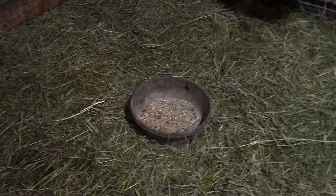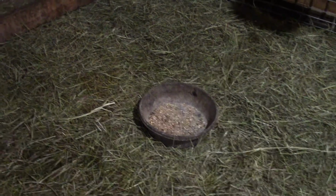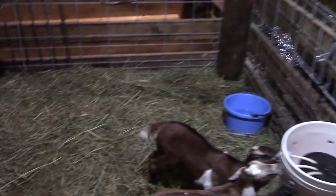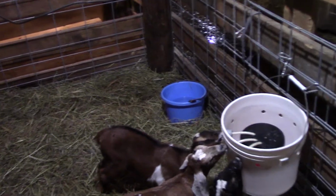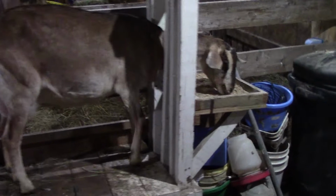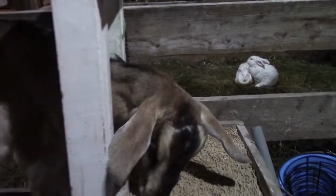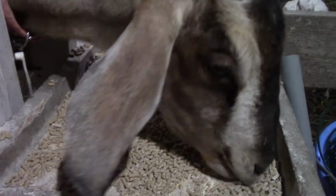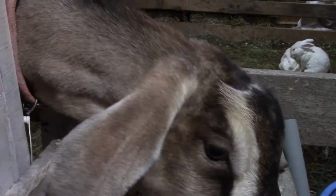And they're just now starting to get on the grain, but they were having a bit of a hard go of it. So we picked up some dairy ration, which is just a 16% protein ration with molasses in it. It helps the animals eat a little bit better. So she just hopped straight up there because she knows what she's doing, and she likes to eat grain.